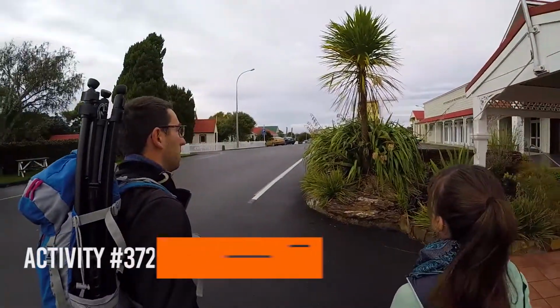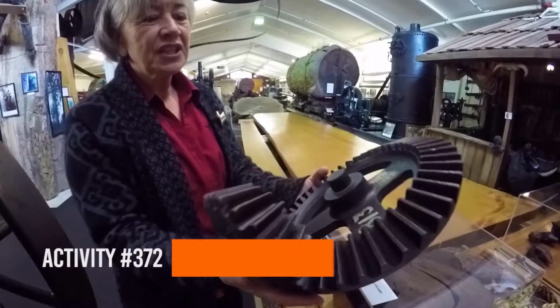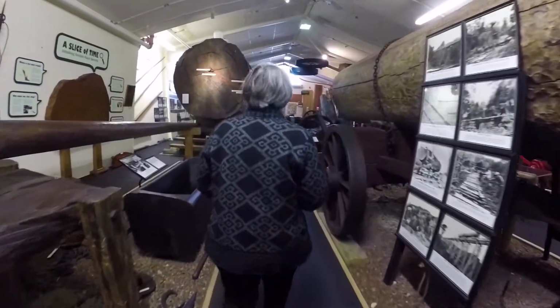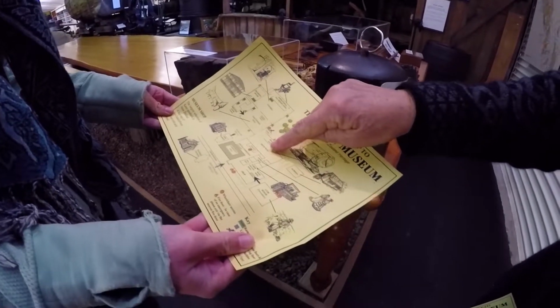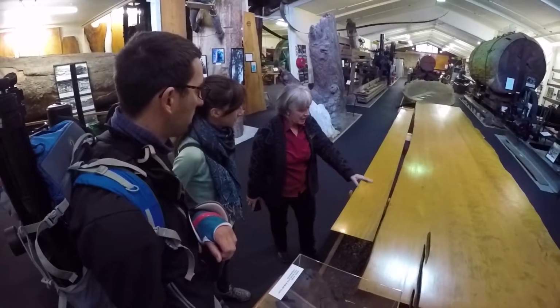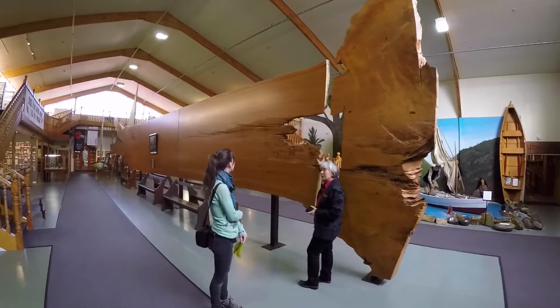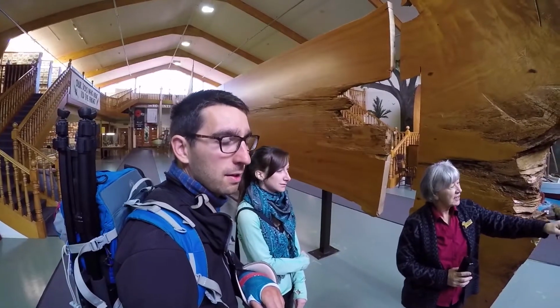So you guys have seen recently that we've been visiting some kauri forests, like the Waipoua forest and the Trounson Kauri Park only last night. Kauri are the largest type of tree in New Zealand, and they were once highly sought after because they're a super durable wood used for building, and we learned all about that in the Kauri Museum. There was a whole industry surrounding it, and that really shaped the whole history of the area.